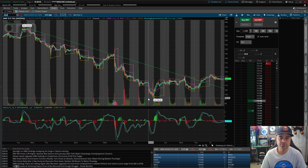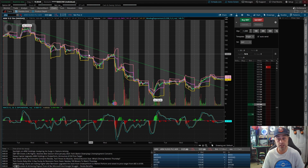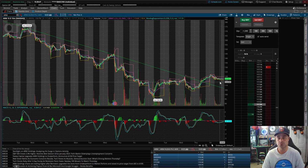ARM, same sort of thing where we've moved some, and we're moving bigger now, and it's just hard to tell, but you can tell these plays are really starting to get some juice, and they're moving more so. Watch for a spike, just because ARM and breaking that downtrend could do a little bit different move on its way up other than these other plays.